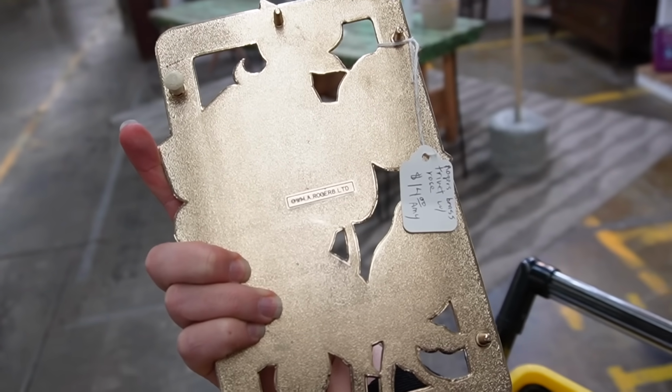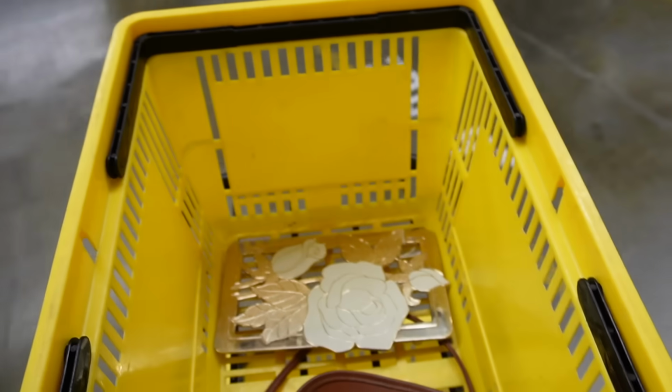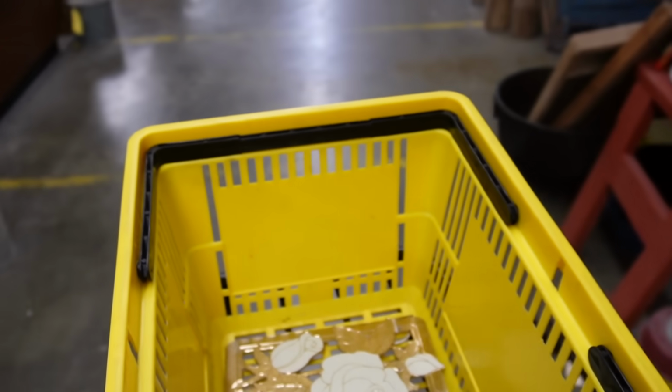WMA Rogers Ltd for $14. Hopefully that's something she could use. Let's grab this cast iron, and then I'll show you a few of the other things that I found.